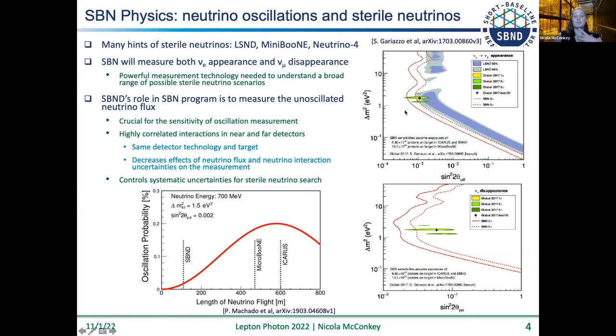But what's great about SBN is that we can not only measure electron neutrino appearance, but we also have sensitivity to measure muon neutrino disappearance. And our detectors are very powerful, and this is becoming more and more necessary in the more and more complicated scenarios involving sterile neutrinos that are becoming possible in our field.